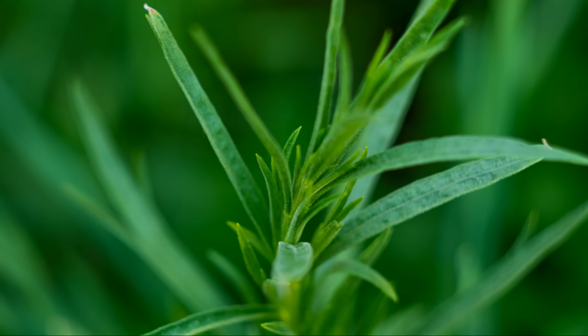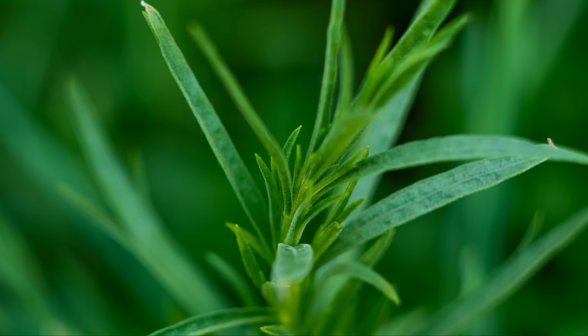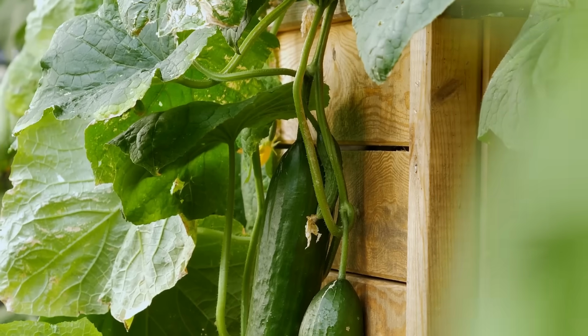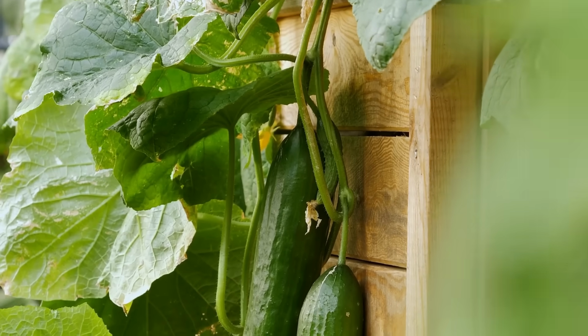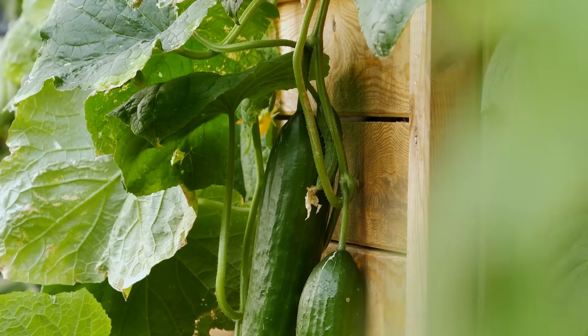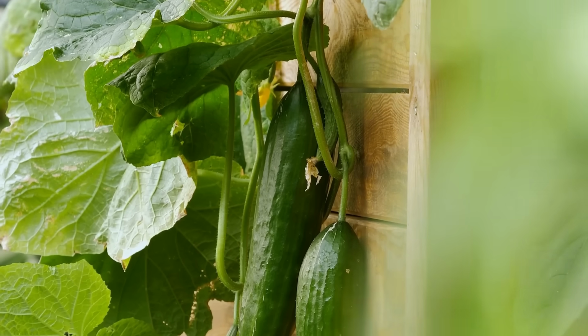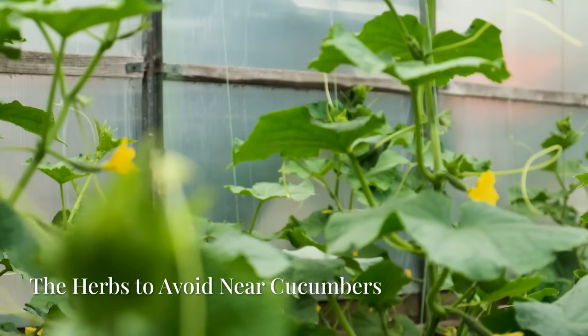And here's the best part. Tarragon is ridiculously low maintenance. It thrives in poor soil, doesn't need much water, and comes back year after year. So, stronger cucumbers, fewer pests, and no extra work? Sounds like a deal to me. Are you adding tarragon to your cucumber patch this season? Because honestly, this low-key protector deserves more credit.